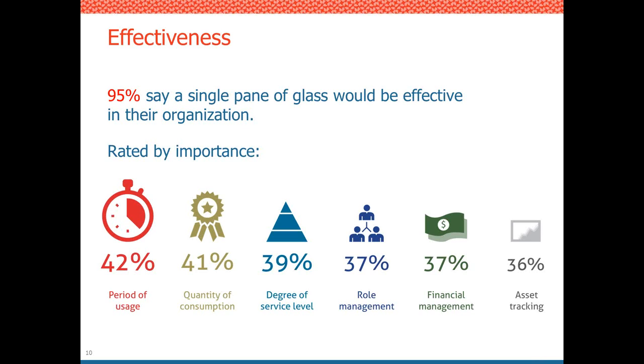said that, 39% said the degree of service level increased because there was more self-service, and most of the provisioning could be automated, and that there would be service tracking, so the customers would know exactly where their request is at any given moment.